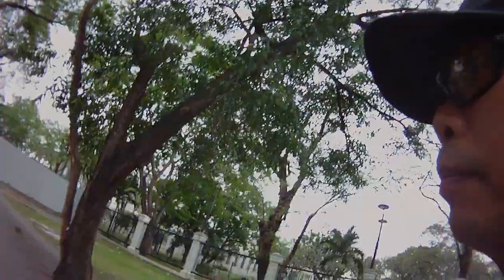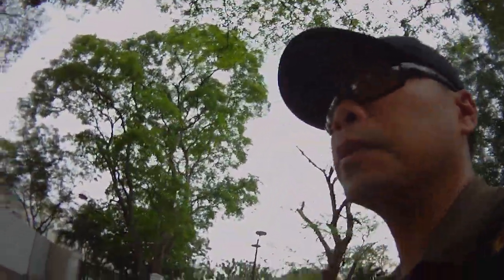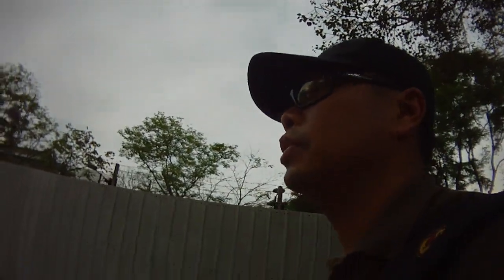So, yeah, we're about 100 yards now from Manila Bay Walk. I can pretty much see it from here. But yeah, it's been a journey so far for today. Today is March 19, Saturday. Been everywhere by myself again. Just enjoying the sights whenever I can.